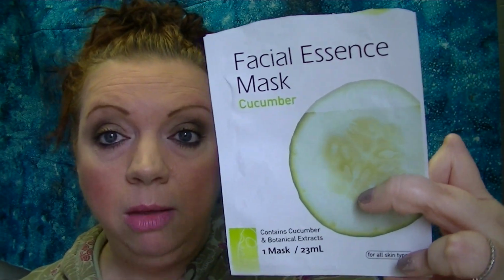They come in different types. Cucumber, there's a black one that's like a charcoal mask for purifying, and maybe there might be a rose. I can't remember. There are a couple different kinds, and they're fine to use. I mean, they're not the greatest, but they're a good starter mask to see if masking is going to be something that you would enjoy. So that did help soothe my skin after I had that mask on that stung. That's something to take into consideration.